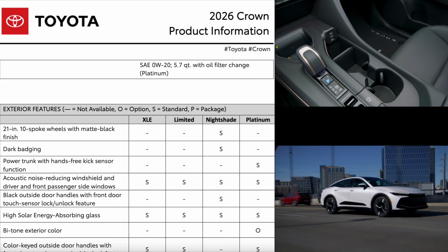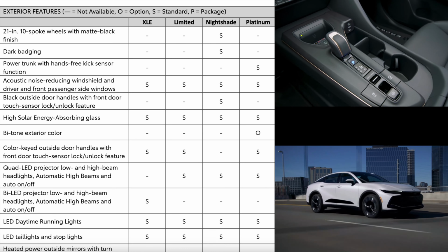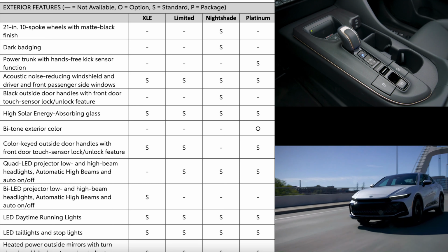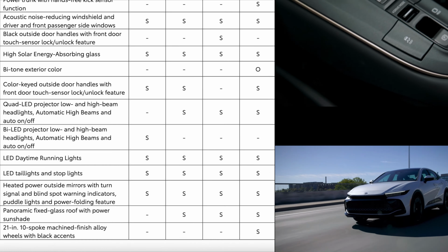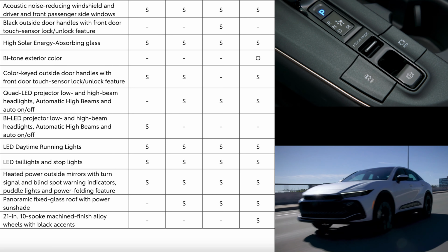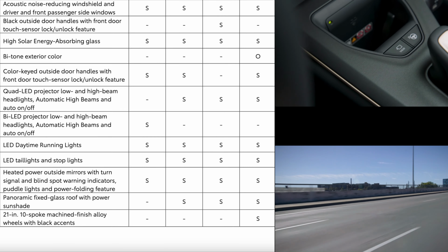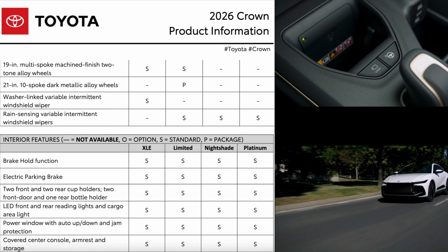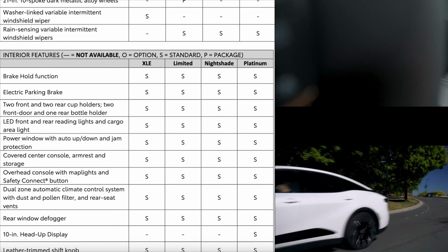Anyway, I am satisfied with the straight line performance of the standard hybrid, and I like the fuel economy as well. Regarding the interior space, the interior is solid. It feels a bit more substantial than sitting inside of a regular Camry, at least that's been my experience. The entry-level XLE does come pretty well equipped. You've got the 12.3-inch infotainment screen along with heated and ventilated front seats.